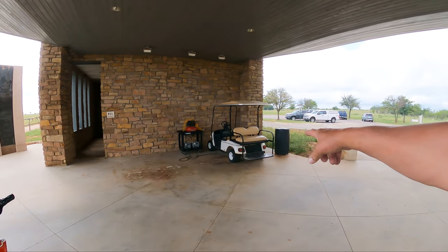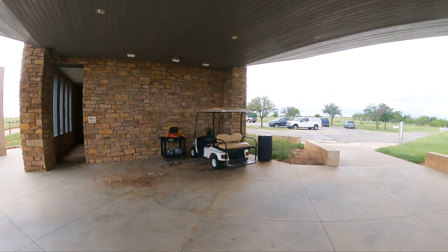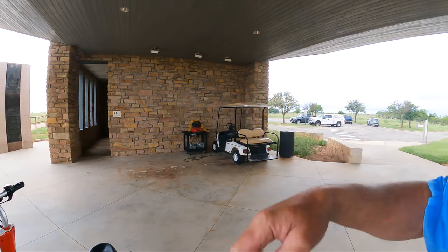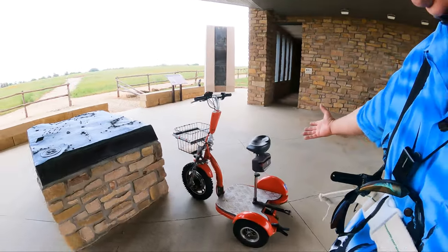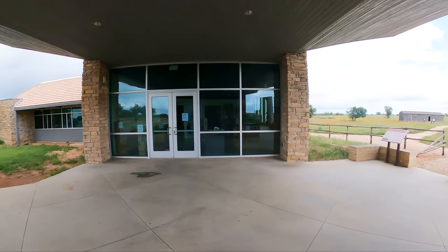They do provide a couple of golf carts if you get here, and they'll give you the key. I don't think there's a charge for those. There's an electrical charge, but not a financial charge. Well, I have Little Red, so I'm not gonna need a golf cart. We're gonna walk through the museum.